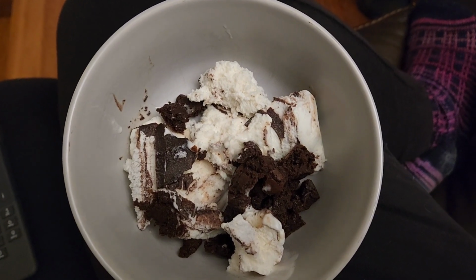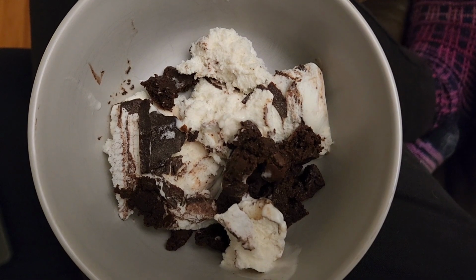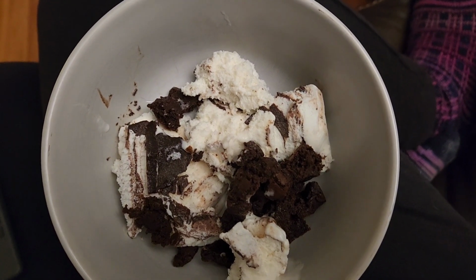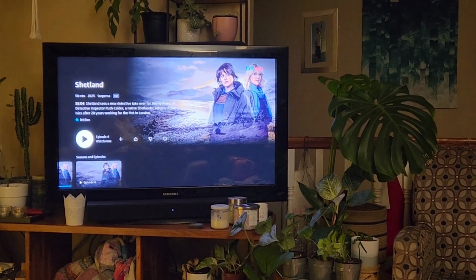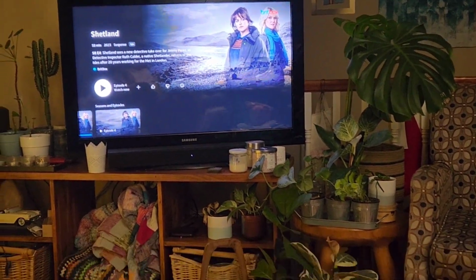Nice treat tonight, a little bit of ice cream and the leftover brownies from knit night. Woohoo! It's December. It won't look like this in January, I promise you that. Getting ready to watch the latest episode of Shetland before bed, but I thought I better touch base and let you know what I've been up to.